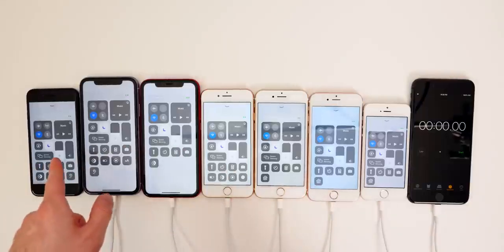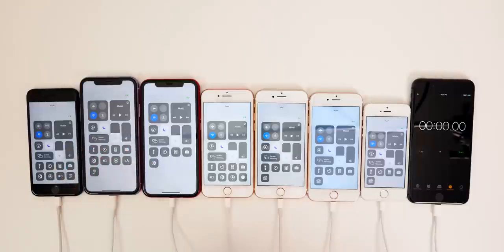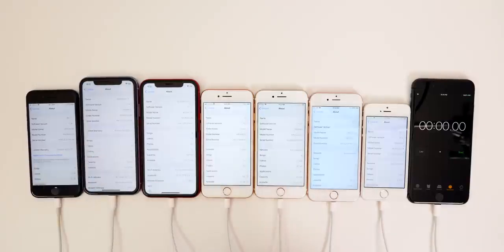We also have Wi-Fi on, do not disturb on. We have Bluetooth and cellular off. We have location services off, we have manual email fetch, and then we also have the volume turned down most of the way. And then as you can see on the about page, all devices are currently on iOS 13.4.1, the latest current iOS release at the time of recording this.